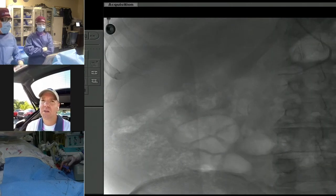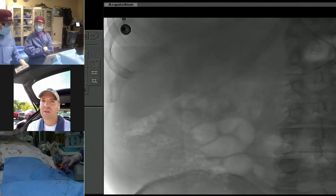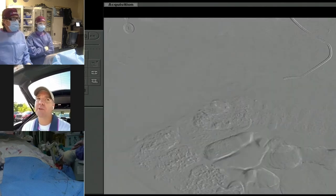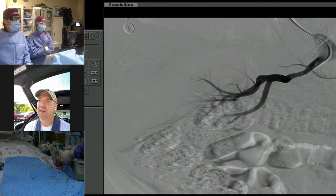Given his active lifestyle and everything else, we were not super excited about ablating at that time. So I said, let's just watch it. But then it got considerably bigger this year. Good. Go ahead. And in retrospect, you probably wish you would have gotten it at 2.2 centimeters instead of 3.8, right?